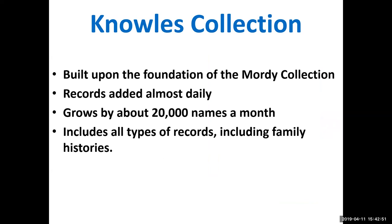Records are added almost daily. It grows by about 20,000 names a month. Most of the growth now is by the Jewish community submitting their original records. First, it was a lot of the FamilySearch collection being, you know, indexed and combined as families. And now a lot of it is the actual Jewish community.